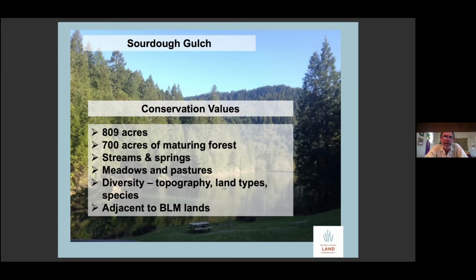Another important aspect of this property is that it's adjacent to some important BLM lands. This is Bureau of Land Management. And these particular lands, some of them are managed for old growth forest, and they're also managed to provide critical habitat for the northern spotted owl.